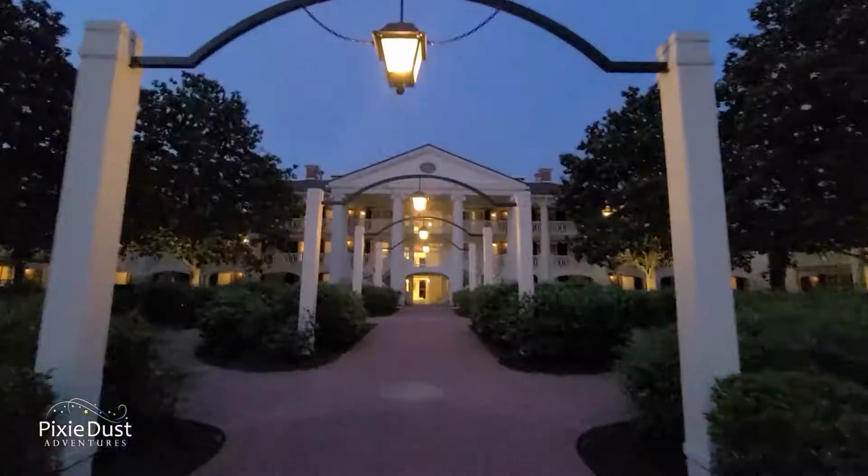Today we are at Walt Disney World, in our room at Port Orleans Riverside Resort, and we are going to give you a tour of our room. This is a standard room, 2 queen beds, it sleeps 4. They do have some rooms that sleep 5 with a Murphy bed. This one is not one of them because there's only 2 of us. But come on in and we're gonna show you around our beautiful room that has been refurbished recently at Port Orleans Riverside Resort.